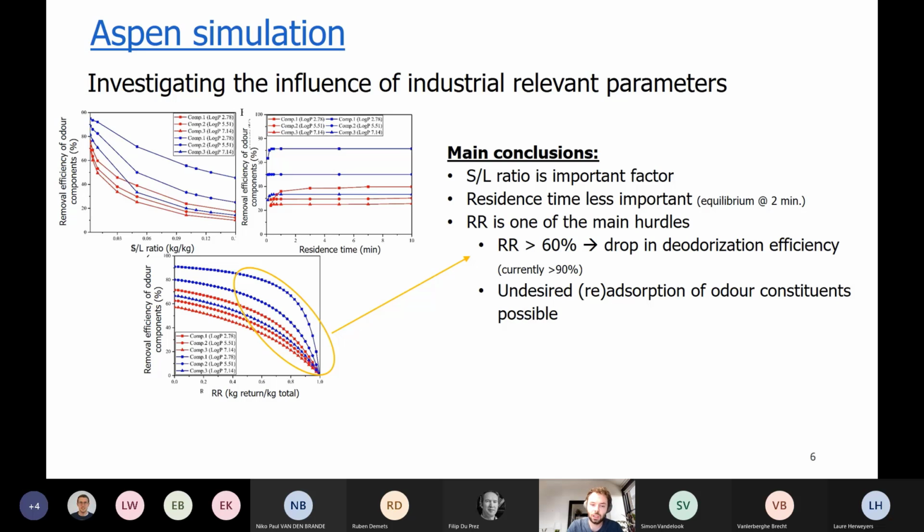If this increases too much, so if you recirculate too much of your washing medium, then there is a significant drop in the deodorization efficiency. And that we can actually link back to the reversible kinetic model that we found to be the best fit. Because what happens if you have too high a recirculation rate is that the washing medium gets saturated with your odorous components, and there is no way anymore to deodorize the plastics because the equilibrium is already achieved in your washing medium.